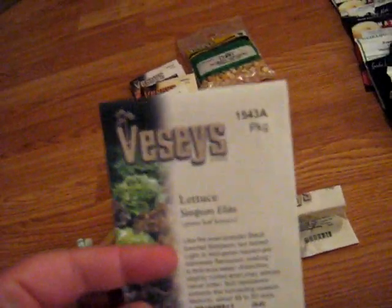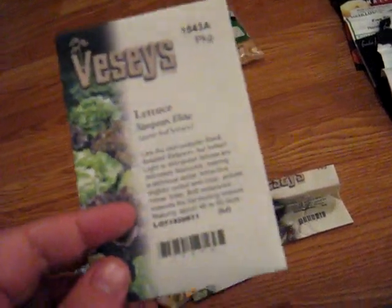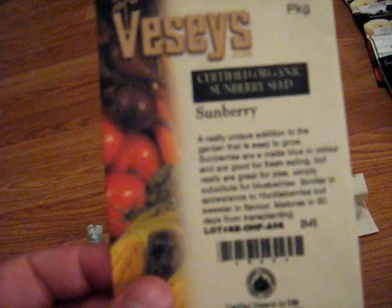The Simpson Elite lettuce. This does really well for us. It grows pretty quick and it seems to be fairly slow to bolt, I've found, for us anyway. It tastes nice. Some more of the same there. Sunberries, which are supposed to be similar to blueberries, similar to huckleberries, but sweeter. And you can use them as a blueberry substitute. So I started some of these.